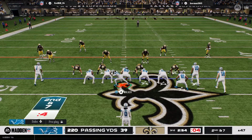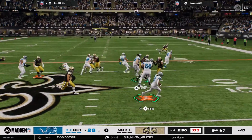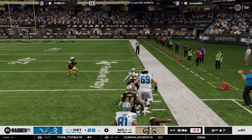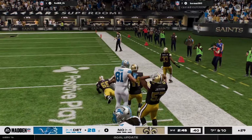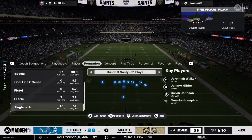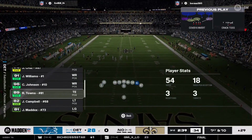Let's go, check. Go, check. 19-8. Now a toss play to Gibbs, still fighting for more, and he's taken down inside the 30. 1st down for the Lions on a nice pickup of 18 yards.